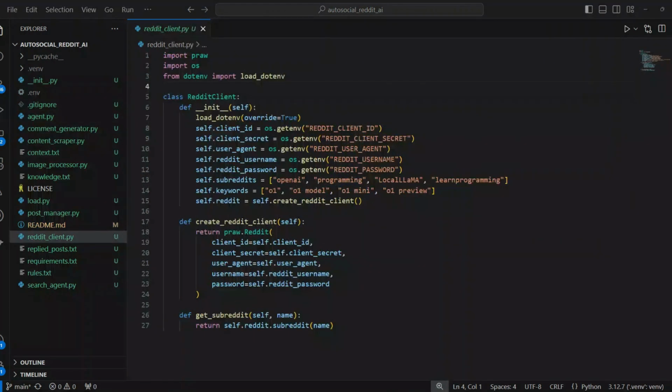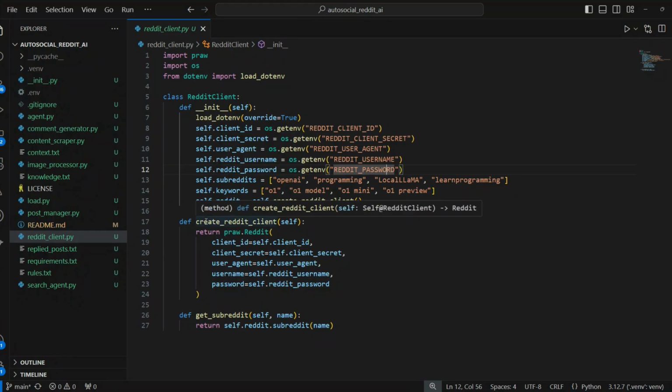This Python program defines a class named Reddit Client to interact with the Reddit API. Here's a breakdown of its functionality. Initialization. The init method loads environment variables containing Reddit API credentials and user information. You can customize this agent by changing the subreddit topics or keywords in this module. It stores these credentials and a list of subreddits and keywords in class attributes. It creates a Reddit instance using the PRAW library.